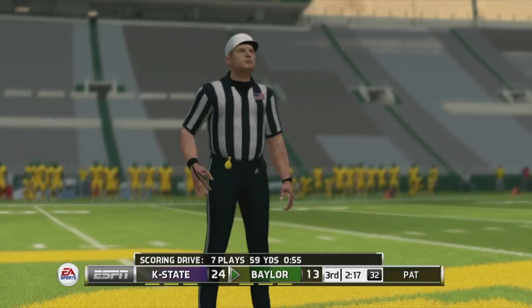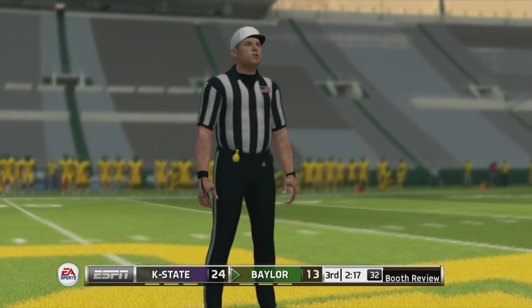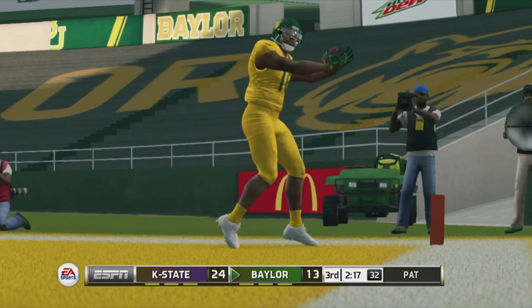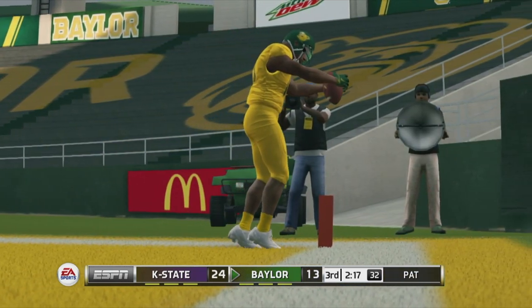They call it a catch, but the booth signaled down to the referee that they'd like to take another peek at this. Man, as I see this play again, it really looks like he made the correct call on the field.